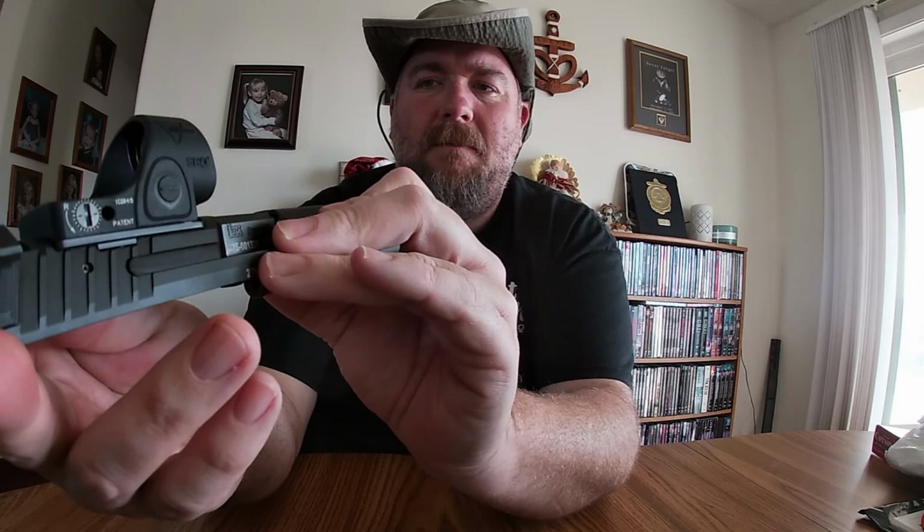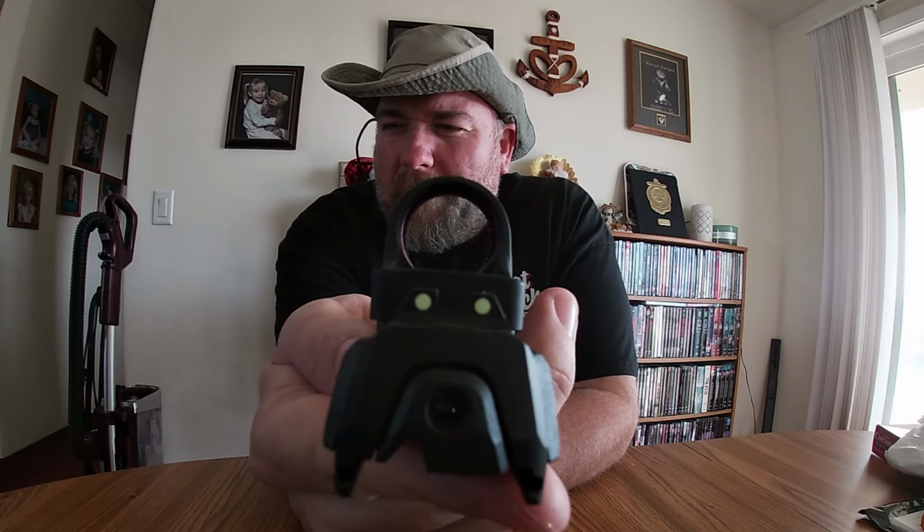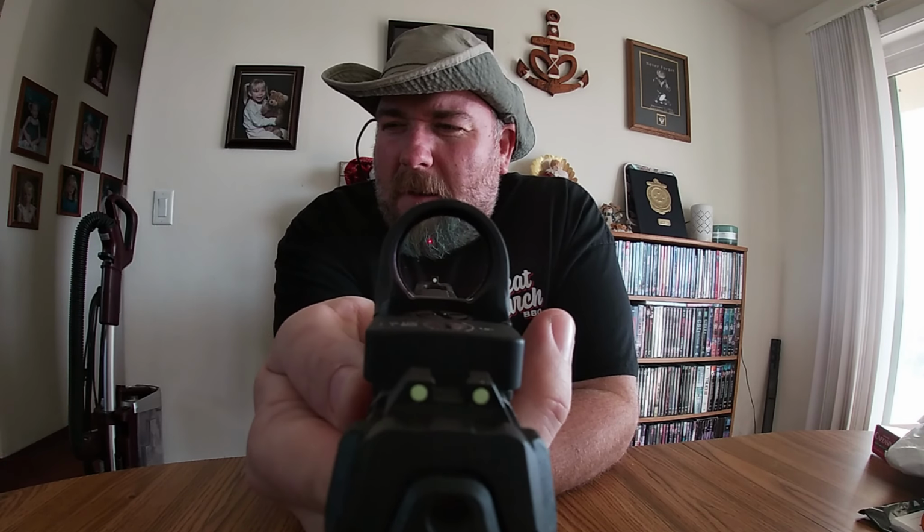But it's absolutely awesome. I've loved this gun. I wish I could carry it every day, but it's just too big and bulky. And I'll see if I can show you. This isn't a loaded weapon, of course. If you can see the laser, the red dot. It's kind of hard to focus.